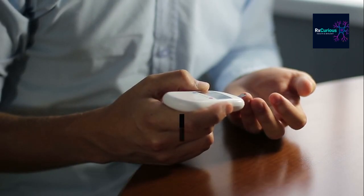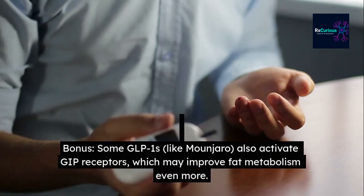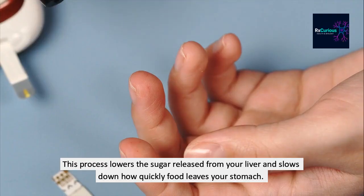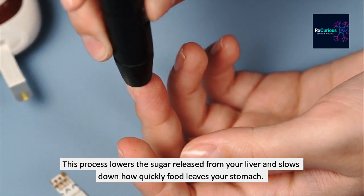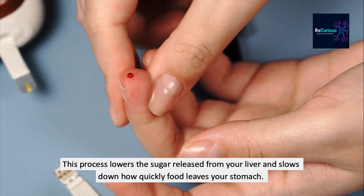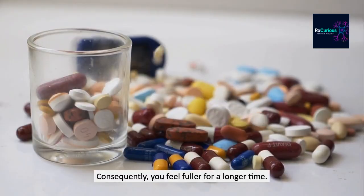Bonus: some GLP-1s, like Mounjaro, also activate GIP receptors, which may improve fat metabolism even more. This process lowers the sugar released from your liver and slows down how quickly food leaves your stomach. Consequently, you feel fuller for a longer time.